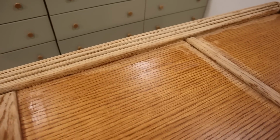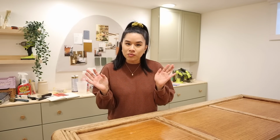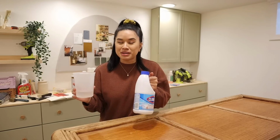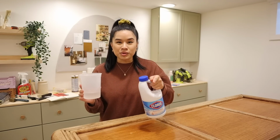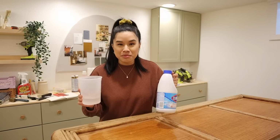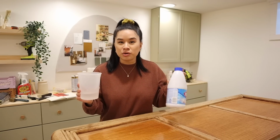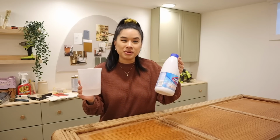I'm gonna go ahead and lighten it up just a little bit more with some bleach. I've seen this all over the internet, but I haven't tried it for myself, so I did test a little corner. I'm doing a 50-50 ratio of water to bleach just to be a little bit on the safer side. And I'm just gonna do one coat first. And then after the first coat, we'll see if we wanna do a second or even a third coat.